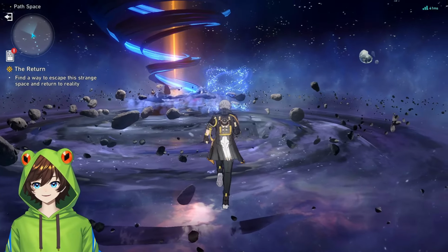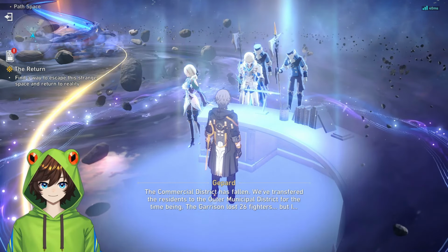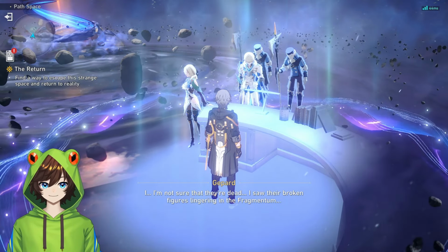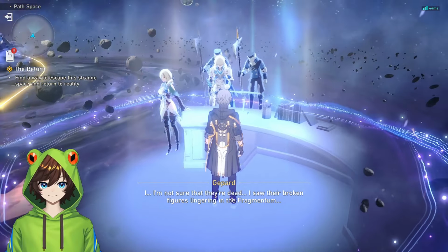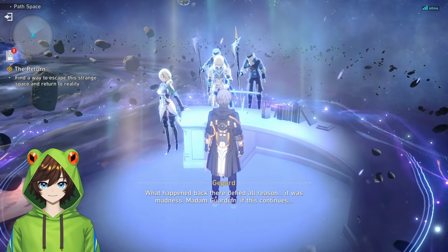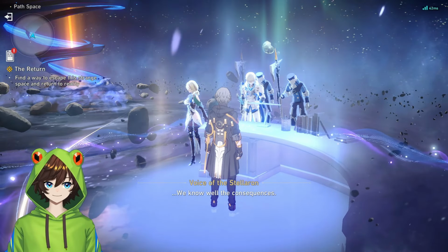What is this? The commercial district has fallen. We've transferred the residents to the outer municipal district for the time being. This Kokolia. The garrison lost 26 fighters. But I... Go on, Jepard. I'm not sure that they're dead. I saw their broken figures lingering in the fragmentum. What happened back there defied all reason. It was madness. Madam Guardian, if this continues... I know well the consequences, Jepard. You may leave. We know well the consequences.